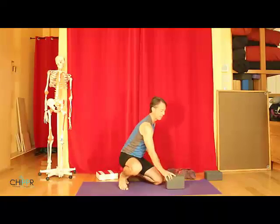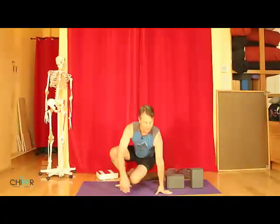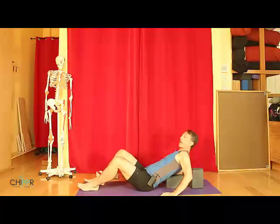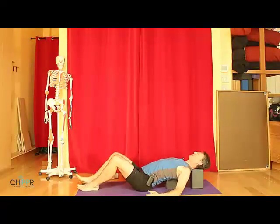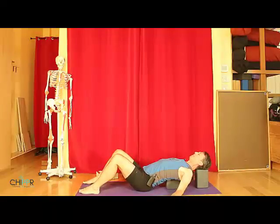So one block is placed like this. The other block is placed like this. You'll come down and sit in front of it and lie back with your knees bent. You can adjust the block so it's underneath your head, arms out to your sides. And then take a moment to notice your natural, easy breath.